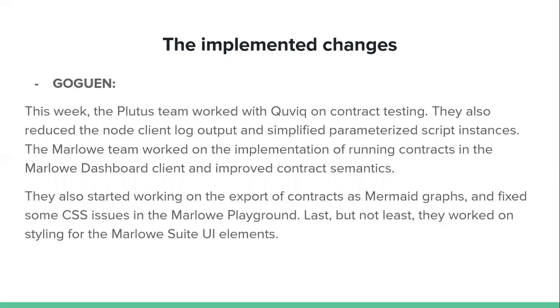And finally, Goguen. The Plutus team worked with QVic on contract testing. They also reduced the node client log output and simplified parameterized script instances. The Marlowe team worked on the implementation of running contracts in the Marlowe dashboard client and improved contract semantics. They also started working on the export of contracts as Mermaid graphs and fixed some CSS issues in the Marlowe playground. Last but not least, they also worked on styling for the Marlowe Suite UI elements.